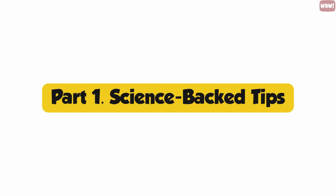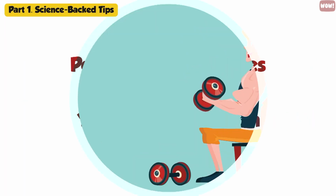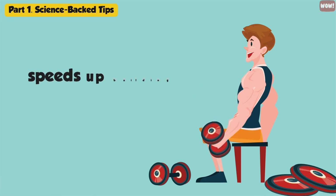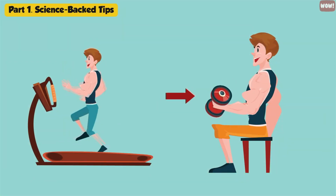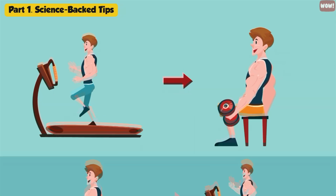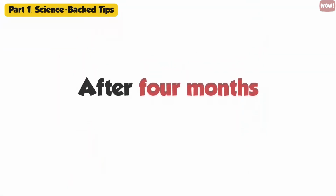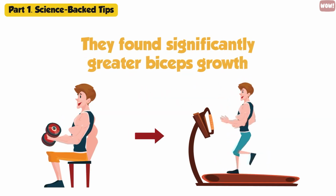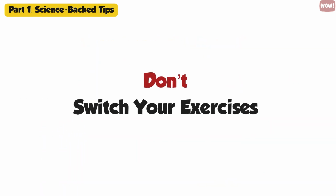Part 1. Science-backed tips. Perform arm exercises at the beginning of your training session. Multiple studies have found that doing arm exercises at the beginning of the workout session speeds up building arm muscles. A 2010 research article from the Journal of Strength Research compared the effects of performing combined exercises before isolated arm exercises versus performing isolated arm exercises before combined exercises. After 4 months, they found significantly greater biceps growth for the group that performed isolated arm exercises at the beginning of their workout.